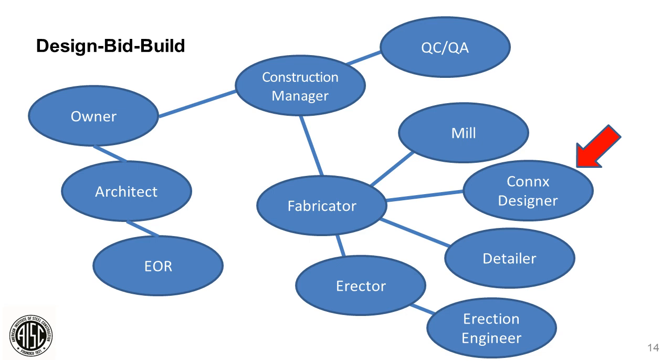So here's an example, a visual representation of the relationship between parties as envisioned by the Code of Standard Practice, just as an example using the design-bid-build contractual agreement. And you can see the arrow which points to the position of the connection designer when services are retained by the fabricator or the fabricator-erector team.